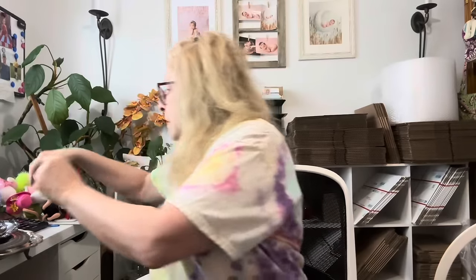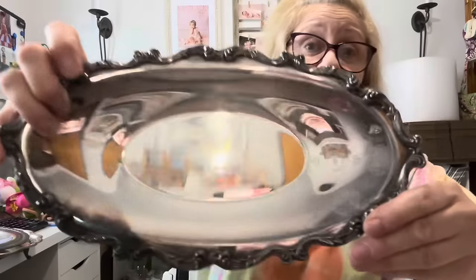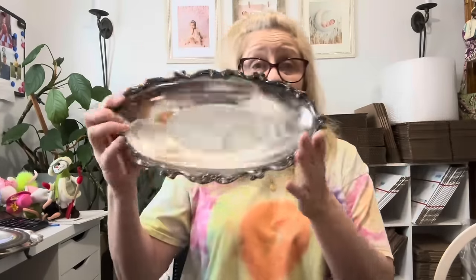Then I got these trays. Now, of course, like I said, it's got his name on it. It's got engraving in the center, but you could always put a paper doily on that or something to cover that up if you wanted to use it, or I can do a thrift flip on it. But it's beautiful and it is marked. Wallace? I think it says Wallace on there. I like the oval. So I got that.